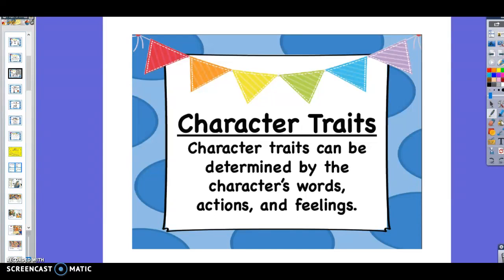Today we're going to talk about character traits as we read our story for the week. A character trait is something that can be determined by the character's words, actions, and feelings. Oftentimes the author doesn't come right out and tell us about a character's personality or what kind of person they are on the inside. We oftentimes have to make smart guesses.